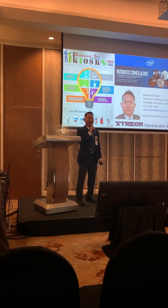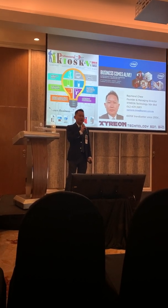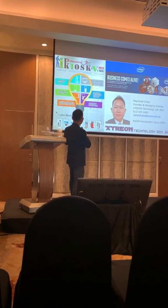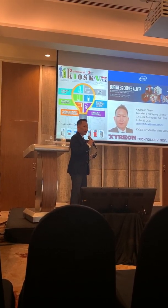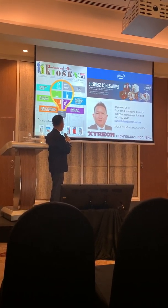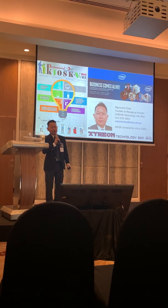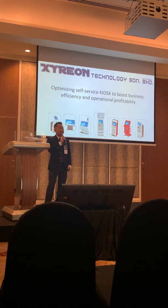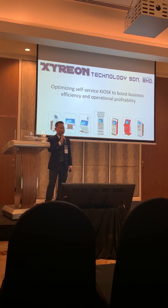We call ourselves a kiosk trendsetter since 2004. From the pictures here, you can see we have many types of kiosk solutions that we have deployed to the market, covering payment kiosks, video wall solutions, information, rating, signage, and directory. Today's sharing is about optimizing the self-service kiosk to boost business efficiency and operational profitability.